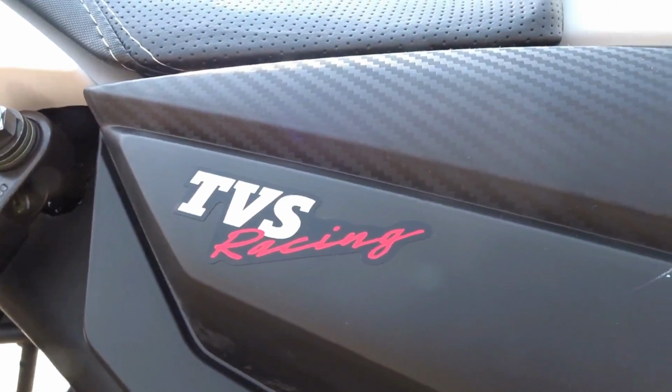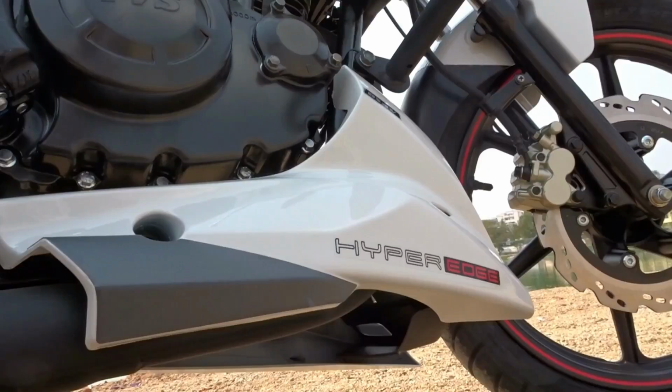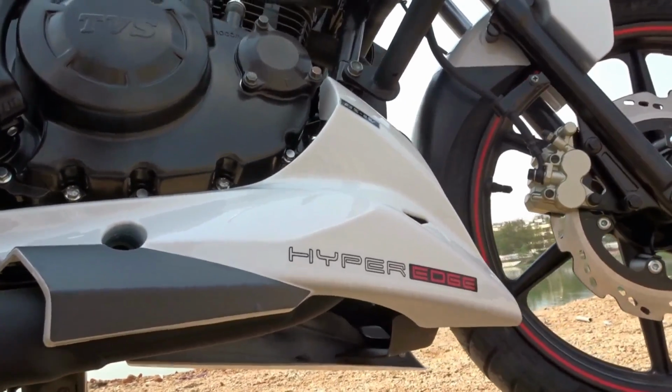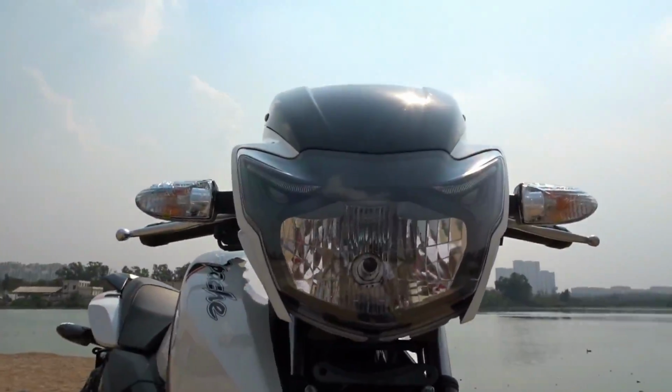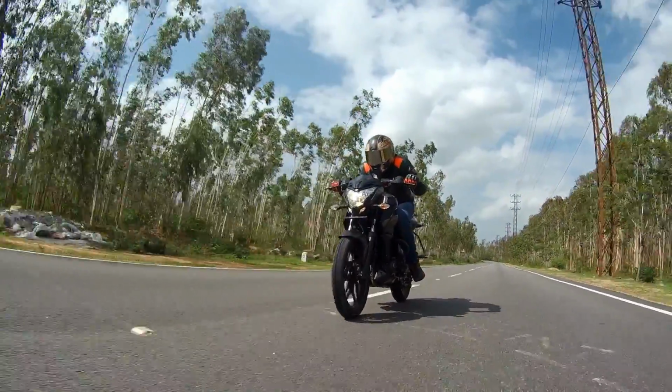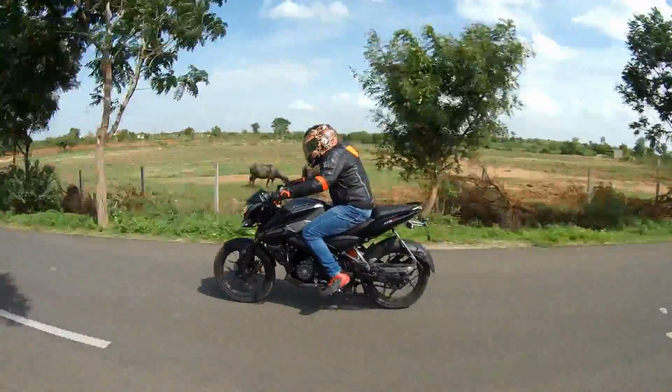TVS have tried to reduce them a wee bit in the 2012 model, but sadly they do still exist. All the bikes in this shootout except the RTR offer a lighter clutch feel, and almost all the bikes offer a smooth gearbox. Now coming to the Pulsar 160NS, what takes you by surprise when you ride this bike is how swift and agile it actually is.